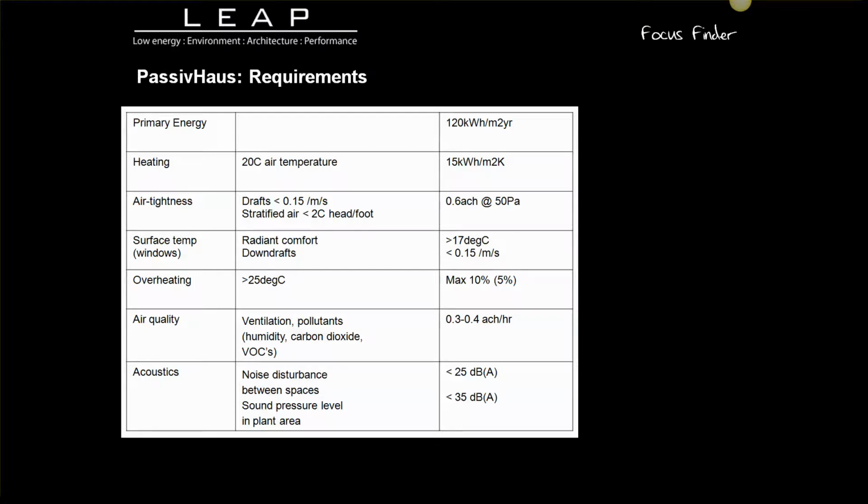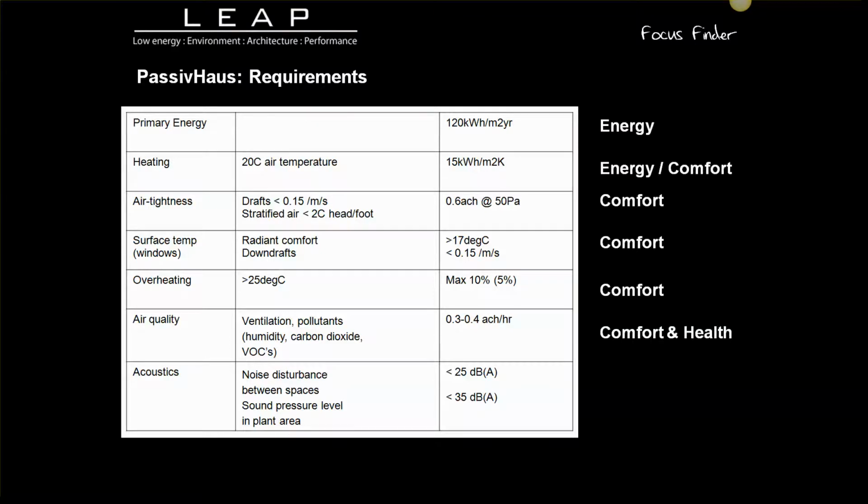So the passive house standard itself, now often it gets talked about as being an energy standard, and well, it is in part, but in the manner of speaking, nothing could be further from the truth, because what you actually find is that it's not all about heat energy. It's also very much about comfort, because of course that's why we use energy. What we actually want is to achieve a standard of comfort, and therefore we heat our buildings.